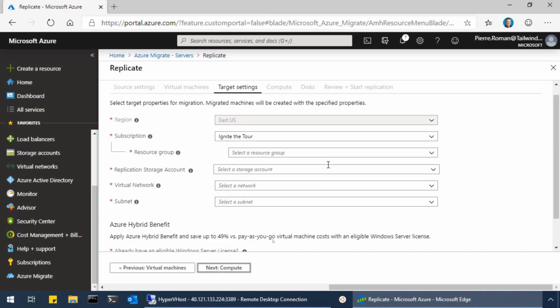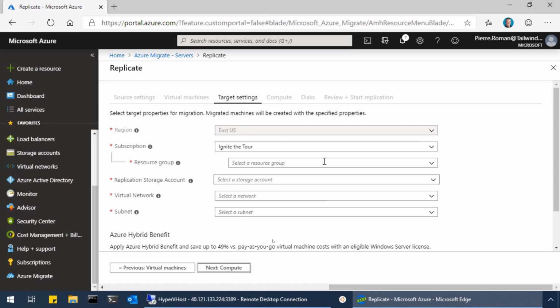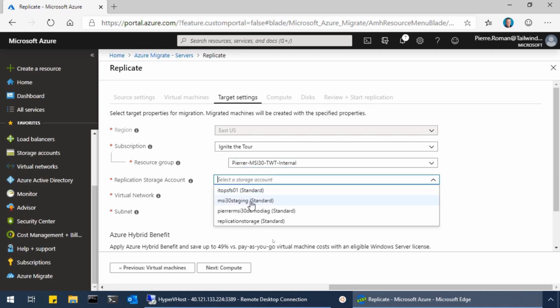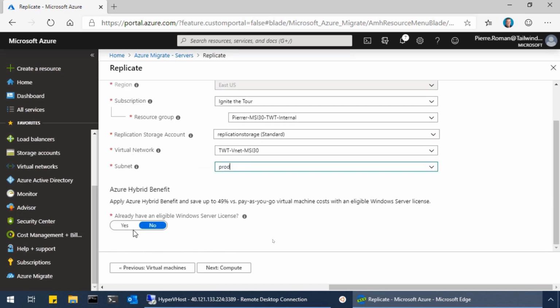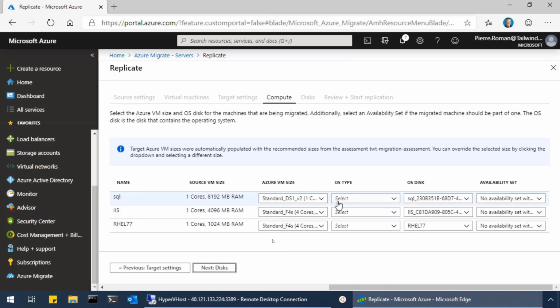Now here in the target settings, we start to talk about which subscription, which resource group, which replication storage account, virtual network and subnet we want to migrate these virtual machines into. Now it's key to make sure that you set up this before, so have your virtual network and your subnet set up before you start the replication process. And again, we have that option around applying hybrid use benefit.